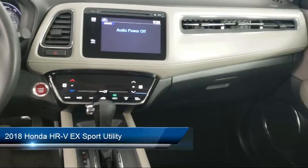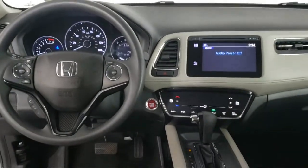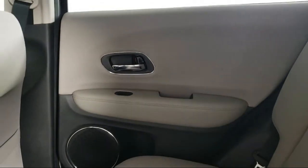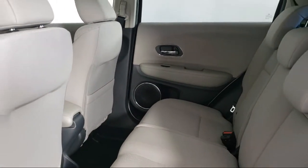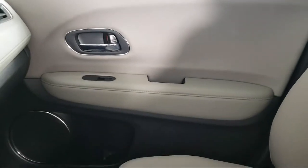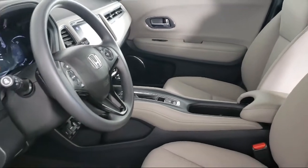Here's a look at another one of our great vehicles for sale. It comes equipped with keyless entry, heated door mirrors, rear spoiler, split fold-down rear seat, fully automatic headlights, rear view camera, alloy wheels, heated front seats, steering wheel controls, dual front side impact airbags, and has less than 30,000 miles on the odometer.